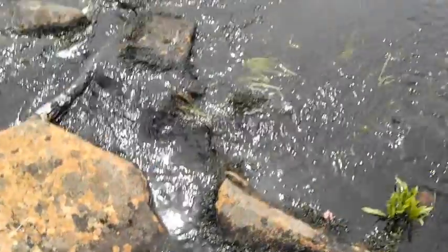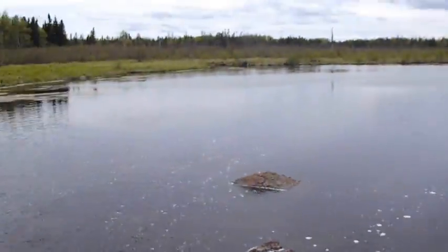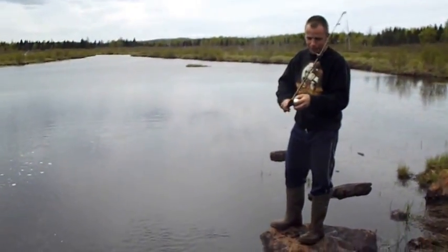My buddy's just trying for a few more now, just more of this catch and release right now. We got a trout caught, so. Well, we had a great day. Had a great day, didn't we? Beautiful day. Beautiful day, yeah.